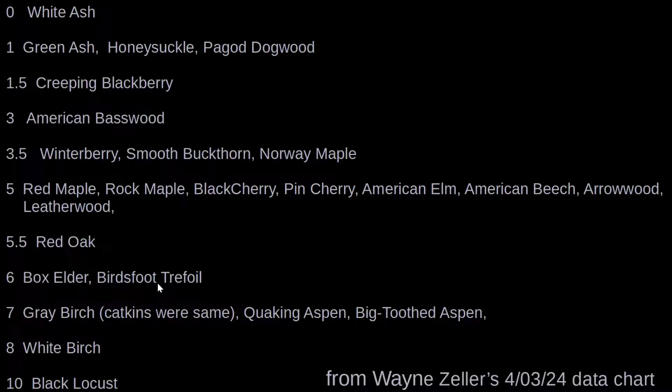Box elder was entirely equal to bird's foot trefoil, except of course this is just a screen and we don't know if the tannins are at all the same. Box elder has some anti-feedant issues, and we're doing some testing on that with the red maple. It's probably a gallic acid issue as well. The birches and the aspens are a little more, and that also maybe correlates with the anti-feedant issues. And white birch is even more, even though it's preferred, in my experience, to gray birch.